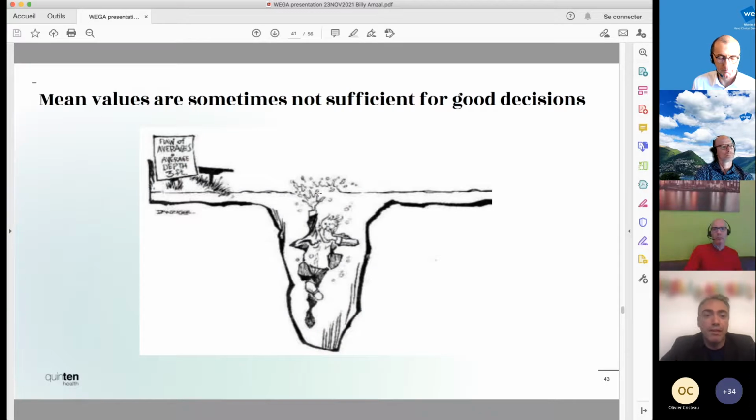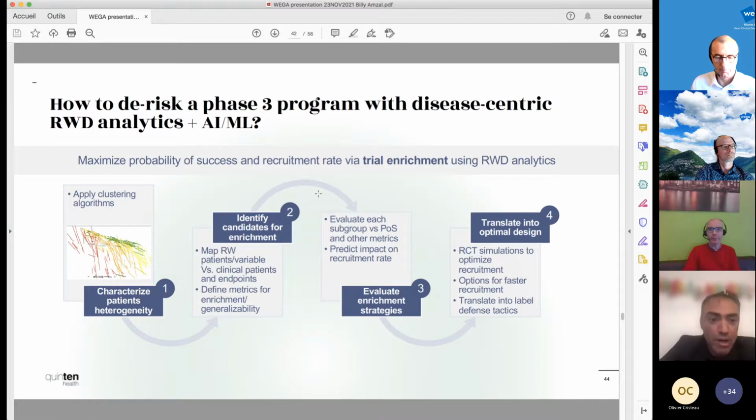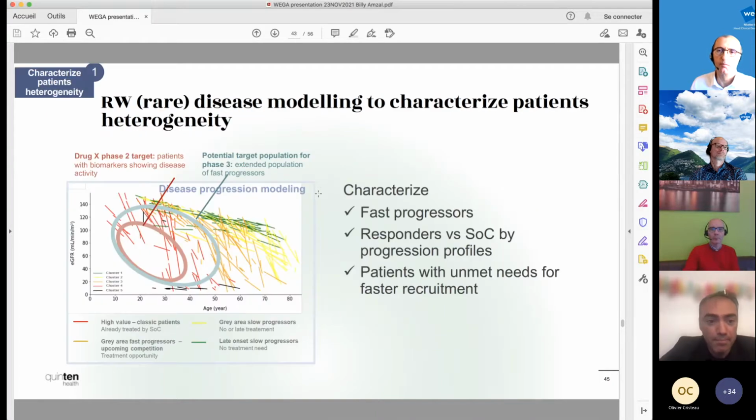So now, obviously, you could refine those approaches, addressing the approach with more machine learning techniques to better characterize this heterogeneity and do better than univariate approaches. And that's an example where we could implement similar approaches on a rare disease for trial enrichment using real-world data analytics, but incorporating clustering on progression profiles to even better characterize the progression, and therefore better target those high-value patients in the designs.